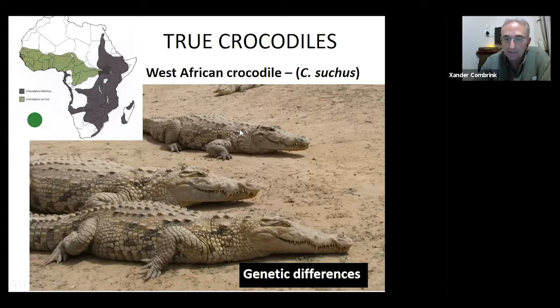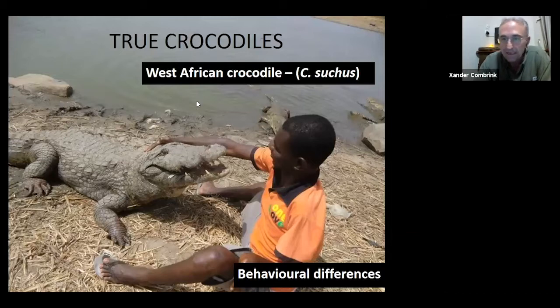So the split came about in terms of the genetic differences. They sampled more than 150 specimens, including some really old hatchlings that they found in museums and other mummified crocodiles. And apart from the genetic differences between the Nile croc and the West African crocodile, there's also substantial behavioral differences. This photograph was taken in West Africa. So the West African crocodile has a very different predisposition. It's not as aggressive compared to the Nile crocodile.